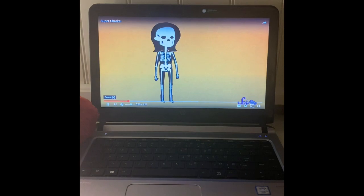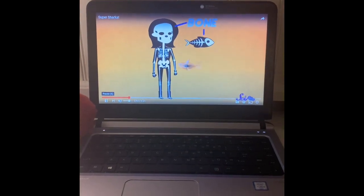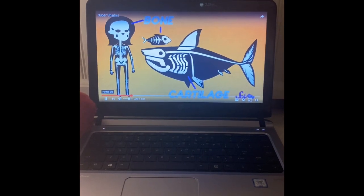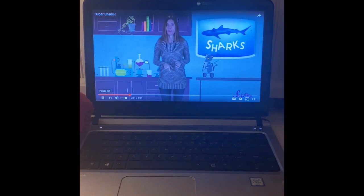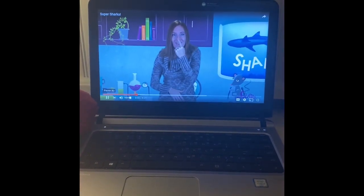One of the things that makes them different from other fish, like goldfish, is that sharks have a special skeleton. Our skeletons are made of bone, and so are the skeletons of most kinds of fish. But a shark's skeleton isn't made of bone. It's made of cartilage. And you have cartilage in your body too. You can feel it right now. Touch the tip of your nose. Wiggle it around. How's it feel?